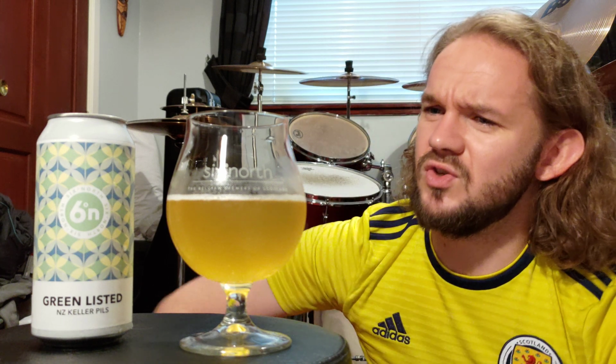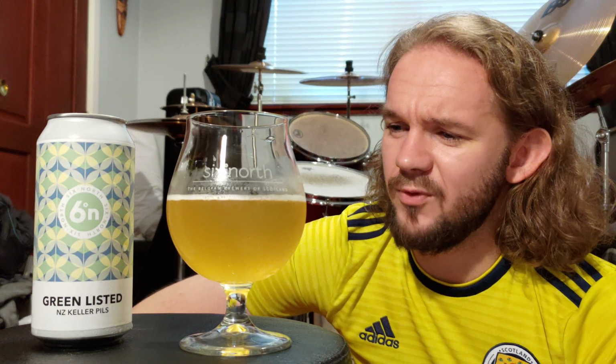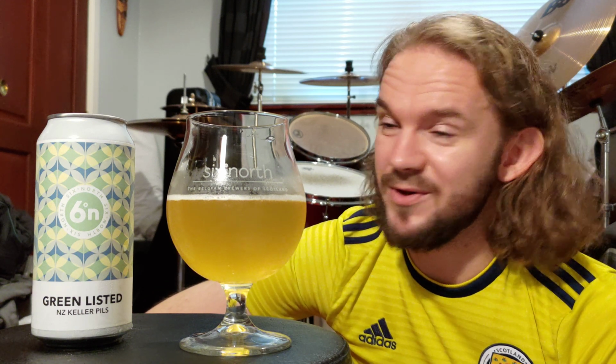Malty side of things and yeasty side of things is kind of smooth. Like I said, it gets a wee bit dry. There's a touch of sweetness in there. But yeah, I'd say overall it does get a little bit drier the further you go into the aftertaste. Fruity side of the beer is quite zesty and really quite citrusy leaning. But for what it says on the can, it says it's going to be a New Zealand hopped Keller Pils. It does that. It really does that.